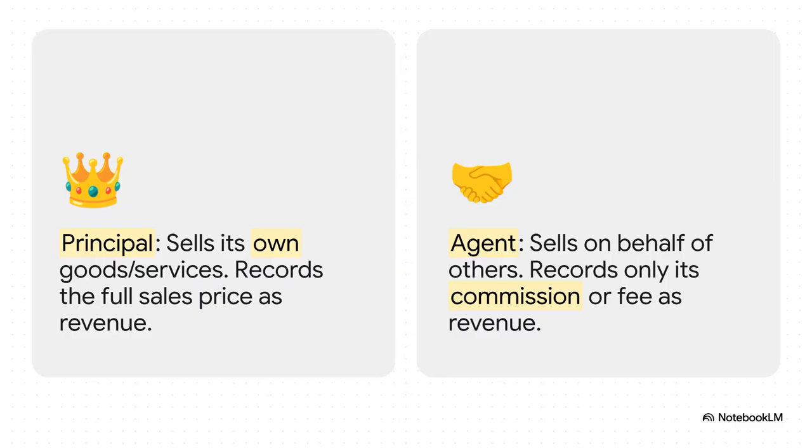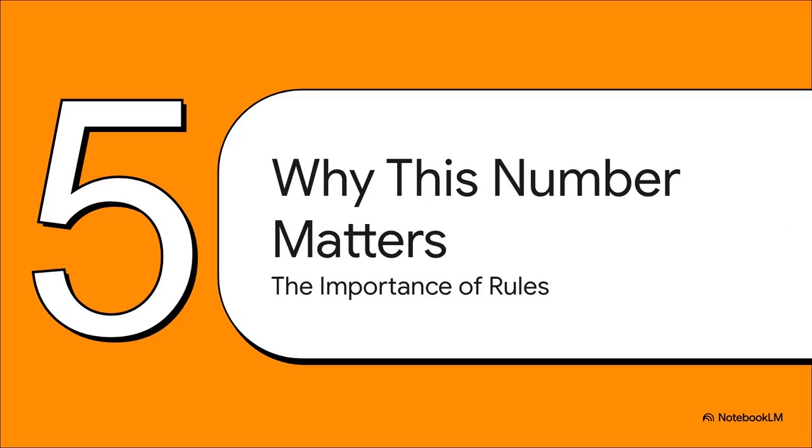A principal, like a department store selling its own brand, gets to record the entire sales price as revenue. But an agent, think of a travel website selling a flight for an airline, they're just the middleman. They don't get to claim the full price of the ticket as their revenue. Nope, they only record their piece of the pie, their commission. So if an agent helps make a $45,000 sale and gets a 10% cut, their revenue is only $4,500, not the whole 45 grand. It's a massive difference.